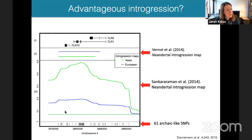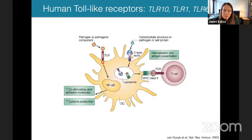And it encompasses, we were interested in it because it encompasses three genes of a single family, these toll-like receptors, they are called. And the toll-like receptors are interesting because they play a very critical role in innate immunity. And the innate immune system is the part of our immune system that is the first to respond to pathogens. So it's sort of the untrained part.